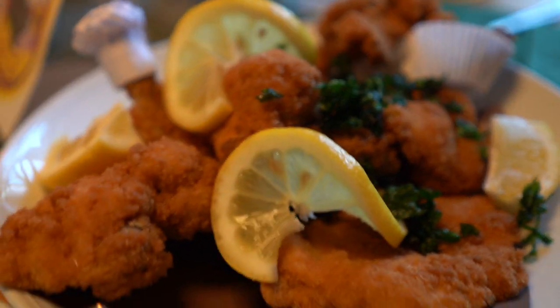So here, what we first have is some fried chicken, okay? It's so crispy. Let's take a bite of this. It's so juicy. Next up, we have chicken Schnitzel.